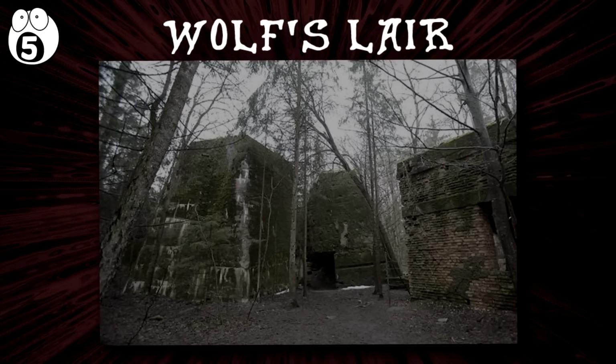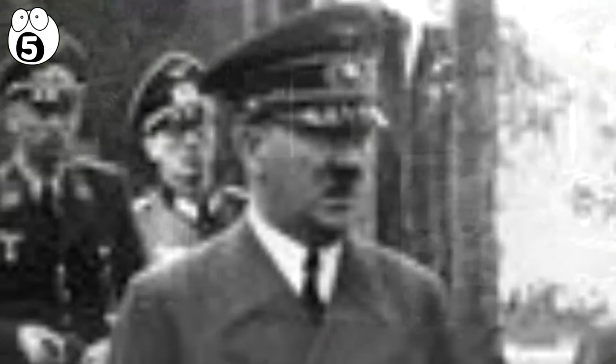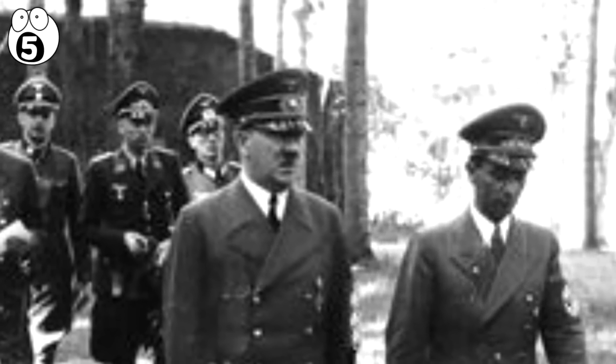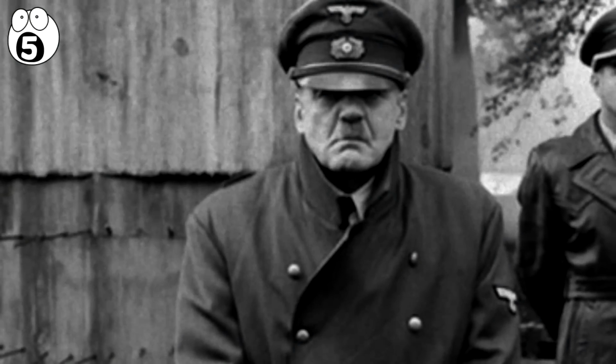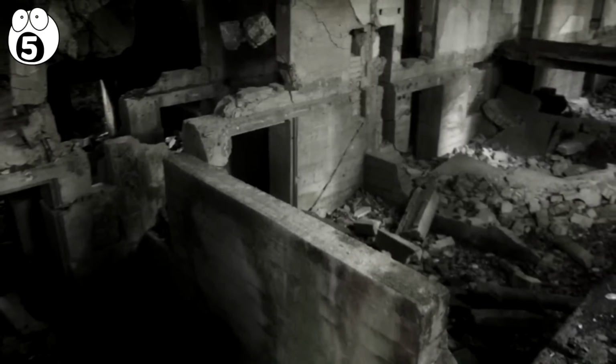Number 5. Wolf's Lair. Secret bunkers have been used for a variety of things, but few are as despicable as this. This dingy cave was once home to Adolf Hitler, who died here during World War II. The room itself gives off a pretty creepy vibe, which is only worsened when you realise one of the worst people to ever be born resided in here. As you can see though, I can't imagine the man was overly comfortable calling this place home.